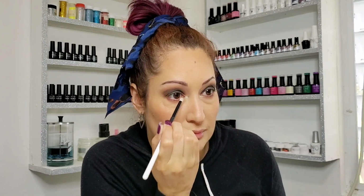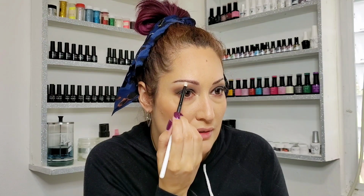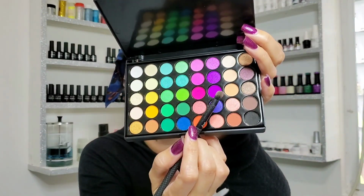I think I'm going to use this next color over here. It's like a light shimmer. It looks very pretty in the inner corner. Oh, it is. It's nice. And right over here. I think I want to use a pop of purple in my lower lash line just to give it a little color. I'm going to use the purple in the palette, this one.